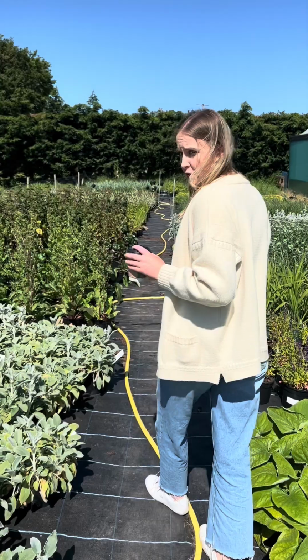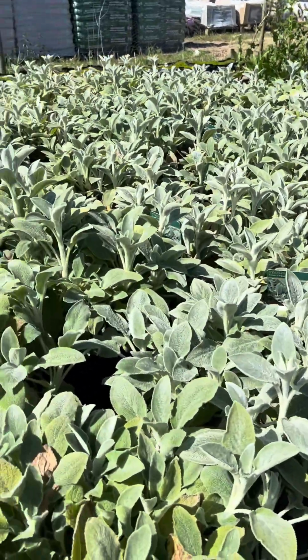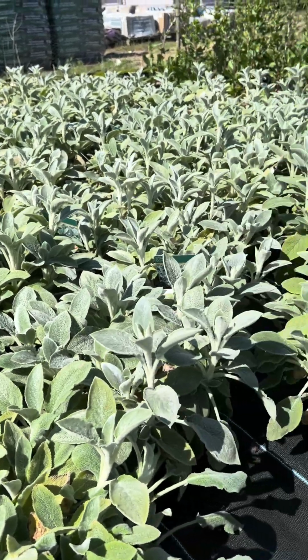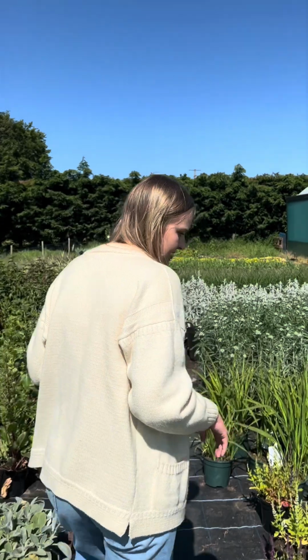Our stachys is looking really good this year. We've had loads of those. They're going to be used throughout as ground cover. They're looking really good. I'll show you some down here as well because they're looking amazing.